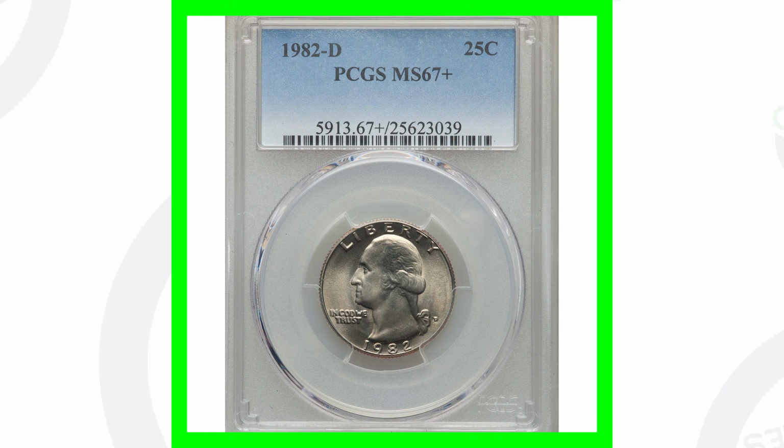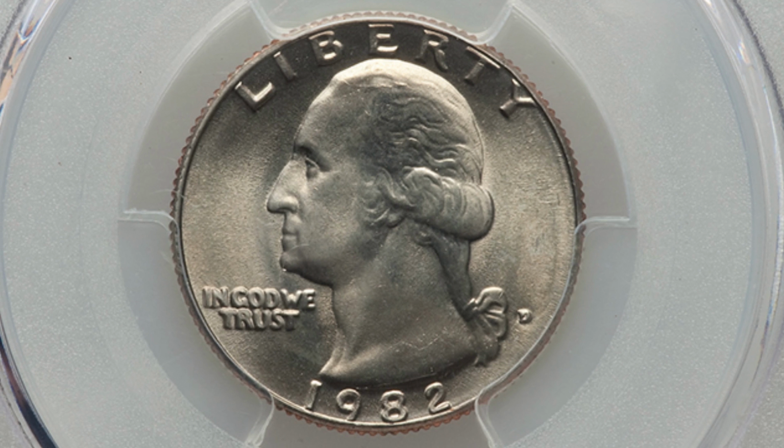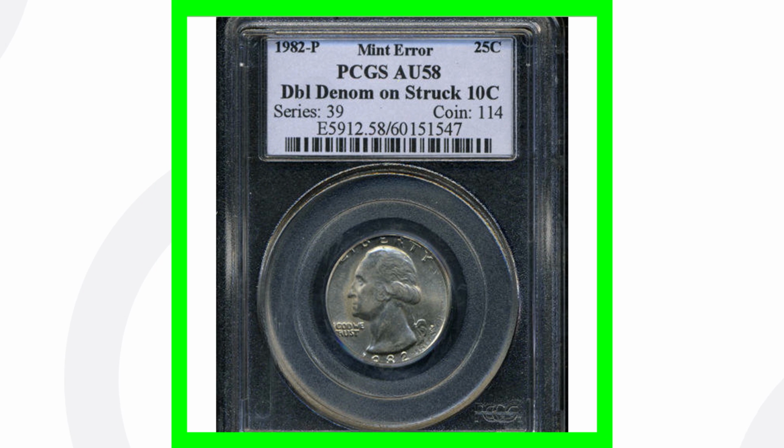Now for the 1982 D mint mark, this is solely valuable because of the high grade of a mint state 67 graded by PCGS, and this coin sold for over $2,500.